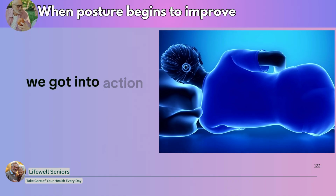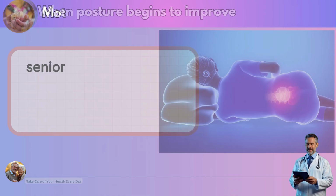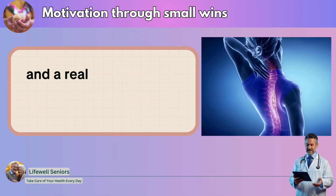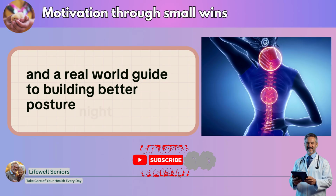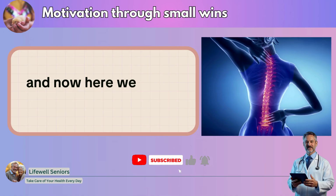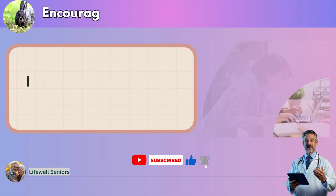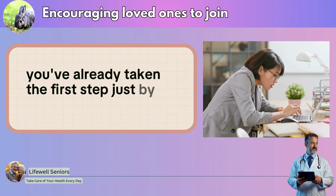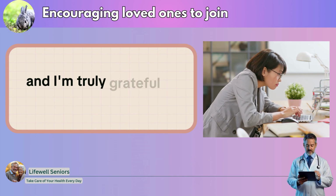We got into action: gentle exercises, senior-safe stretches, tips for choosing the right pillow and mattress, and a real-world guide to building better posture, night by night. And now here we are. If you're still listening, I want you to know something important. You've already taken the first step, just by being here. And I'm truly grateful for that.